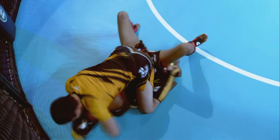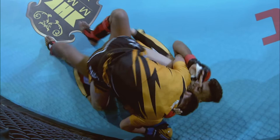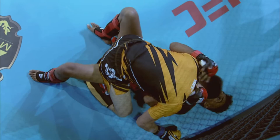I don't see how the Indian guy is going to get out of here. It's got to be a really tough position for him to get out. The Kazakh seems to have a really sound ground game. Throwing punches, trying to slam to let his opponent let go to create some distance. Throwing multiple punches from the mount. It's a really dominant position.